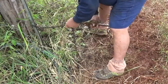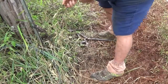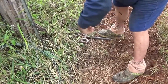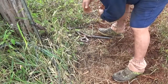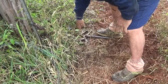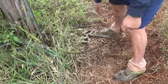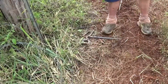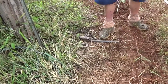Okay, so now we've put the rest of the wire around it. Okay. Not terribly tight, but it's pretty hard to get it really tight on a short run, but it'll be alright for this. Okay, done.